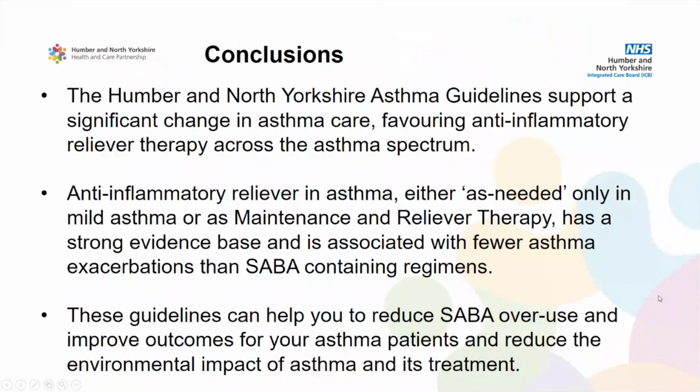So without taking up any more of your time, final conclusion on the adult guideline. Really, this is a significant shift in terms of approach to managing asthma, favouring anti-inflammatory reliever across the asthma spectrum, which has significant opportunities to address the challenges that we've had historically with SABA overuse and consequently poor outcomes for our asthma patients. And by adopting these guidelines, we can not only benefit our asthma patients in terms of their outcomes, but we can also reduce the environmental impact of asthma and its treatment, as Artie has described.